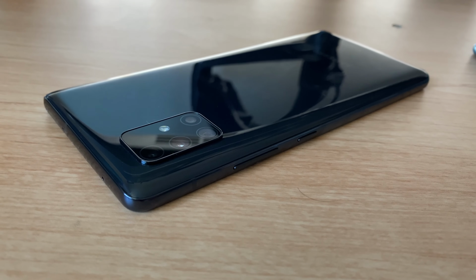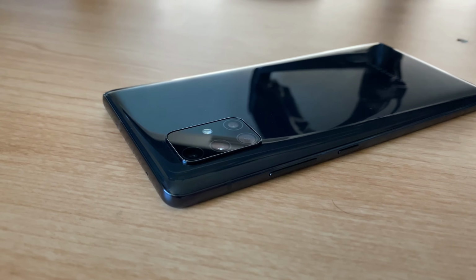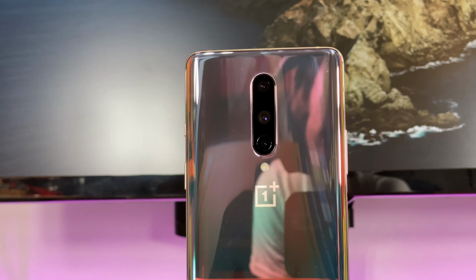The Samsung Galaxy A71 5G is here, offering high-end internal specifications, a sleek design, and more. It's also relatively inexpensive for what it has to offer, and in fact, it's one of the cheapest phones to offer 5G support so far. But it's not the only phone aimed at offering excellent value for money. There's also the OnePlus 8, which is one of OnePlus's latest and greatest flagship phones.